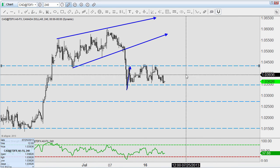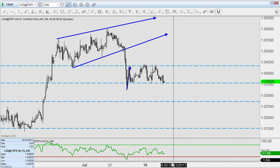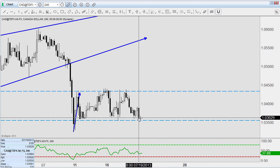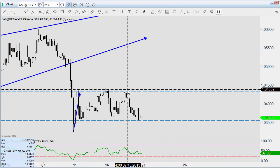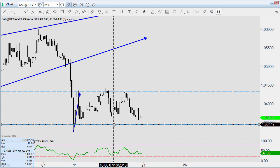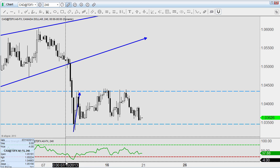So if we come in somewhere like this, what we're going to look for is simply a breakout of this channel. We clearly have a low and a high put in here, and now it's just a matter of waiting for that market to break out. And if it goes higher, if it goes lower, you've got a chance to get involved with that.